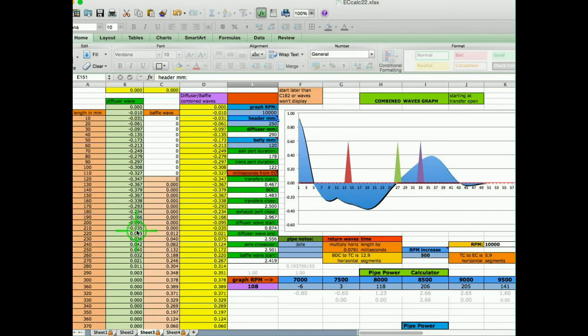Okay, last but not least, I want to talk about what happens beyond the pipe power band and before the pipe power band. Right here you see the crossover happening right at transfer closing, which usually signifies the end of the pipe power band. And that is because as you go higher in RPM, you get an intrusion in that space between transfer closing and exhaust closing with the diffuser wave.